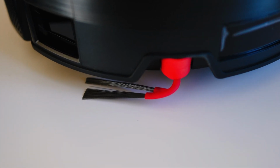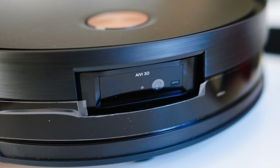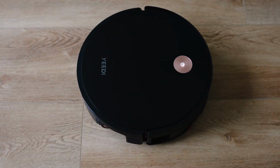If you have a larger home and you are tired of robot vacuums that cannot finish the job without multiple charging sessions, the S20 Infinity is designed specifically to solve this problem. And that's everything you need to know about this robot.